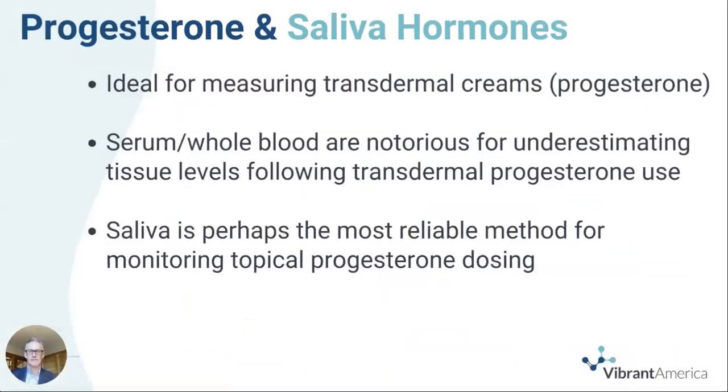Okay, let's talk progesterone and saliva hormones. In regard to using transdermal creams like progesterone, it's been consistently shown that serum, whole blood levels always underestimate tissue levels of hormones following the use of transdermal hormones. So basically, saliva is the ideal method to assess topical progesterone use if you're going to prescribe that. If you give a person topical progesterone and you're looking to assess those values in the serum, it's just not really going to reflect adequate levels. So use saliva in cases of topical progesterone dosing when you prescribe that. That's another reason to use that saliva test.